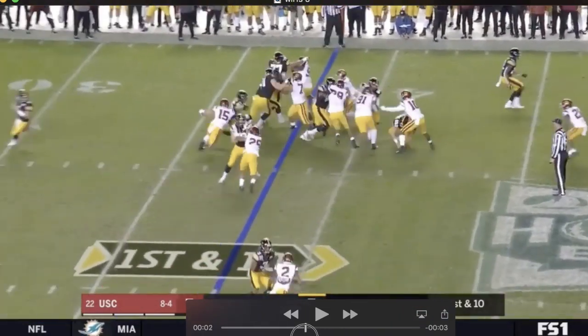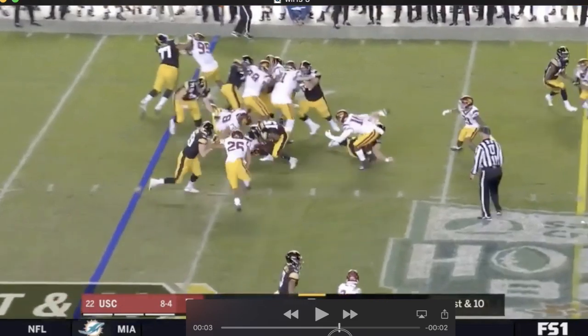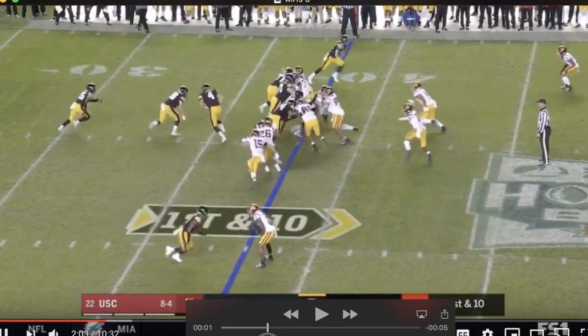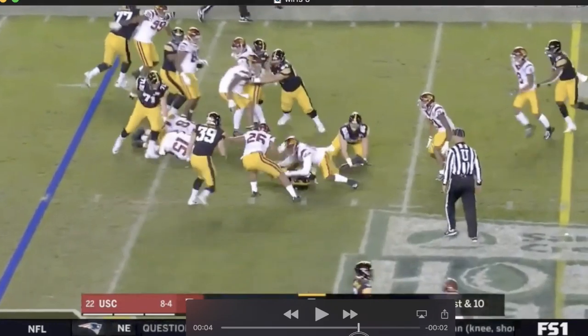But if you can do this and just basically manhandle people in college, especially a team like USC where they have some good players, it's definitely a good thing to see. So this guy in the running game, very good blocker it seems like. If he can make seal blocks like this and create lanes on counter plays for his running back like this, that would be a tremendous feature right there.